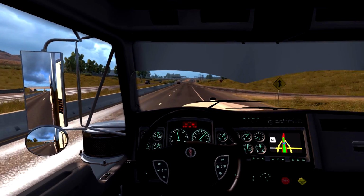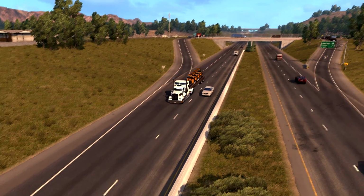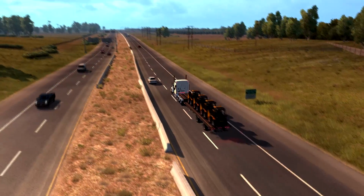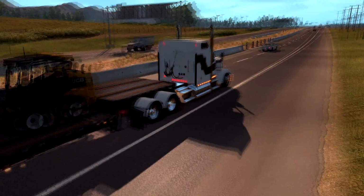This is a simple, easy drive right up the highway. Ooh, I got scale coming up.